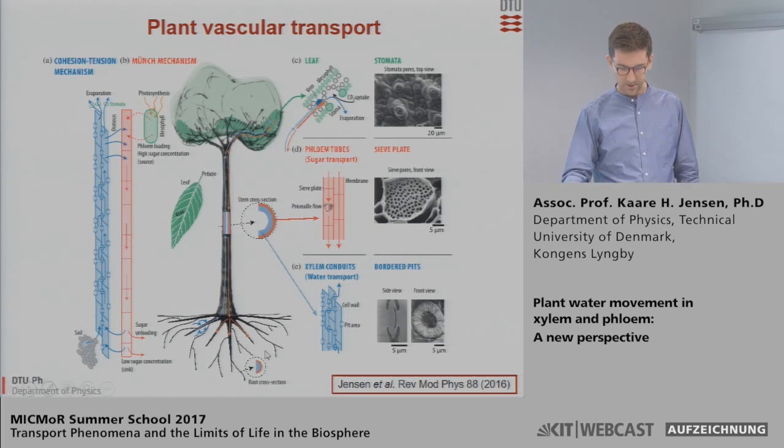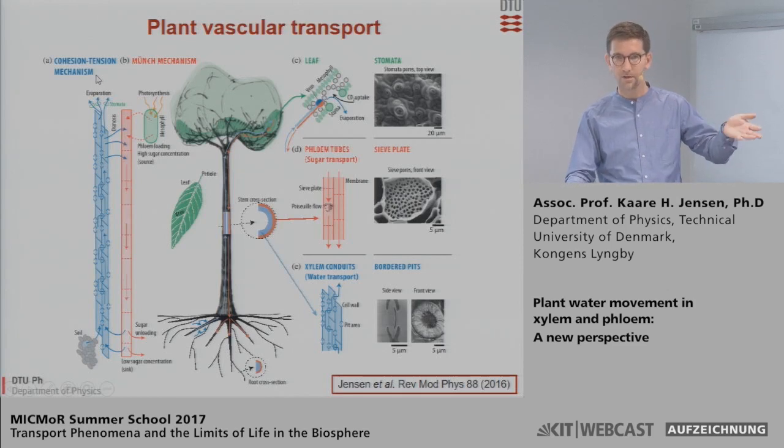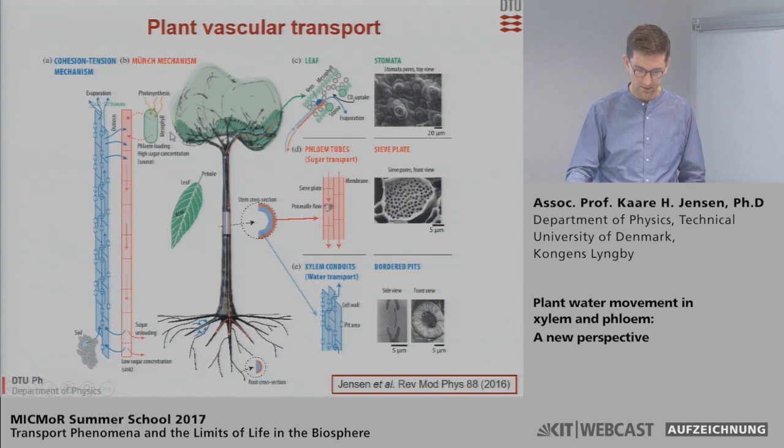So water is taken up from the root, and it then moves to the leaf, and it's driven by essentially just evaporation. The air in this room may be 50% humidity. So if you have a chamber inside the leaf, at 100% humidity, water can evaporate, it can diffuse out, and so on.